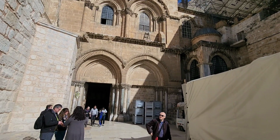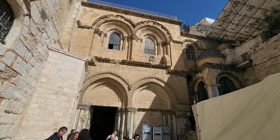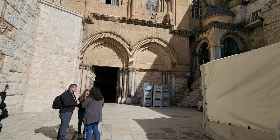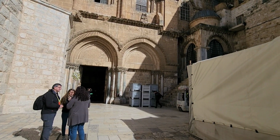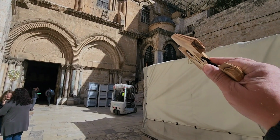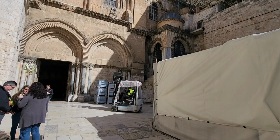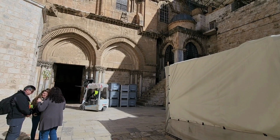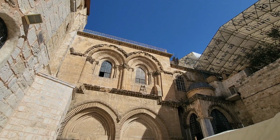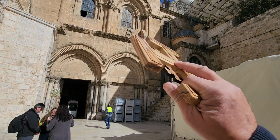And you can see the facade of the church. Mainly from the 12th century, it was beautifully covered with so many things. Today it's, as you can see, almost naked. Almost nothing is left from the Crusade mosaic, although at the front you will see a little bit of it. And maybe one day they will agree to do something to maintain it. What you can see here is a ladder.